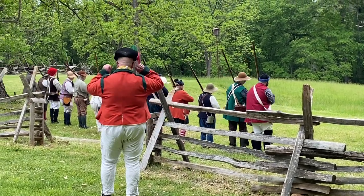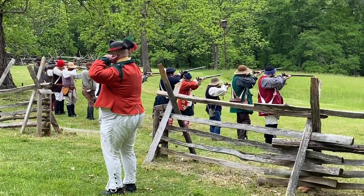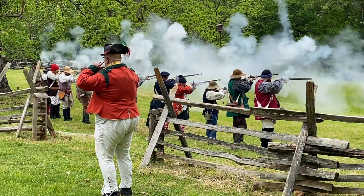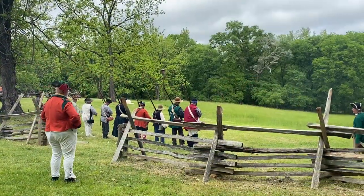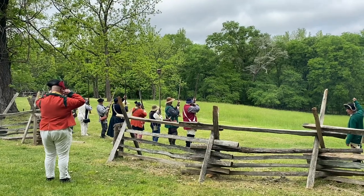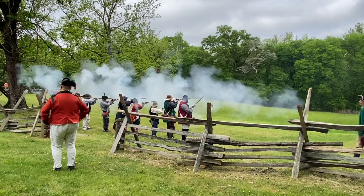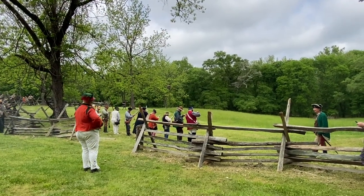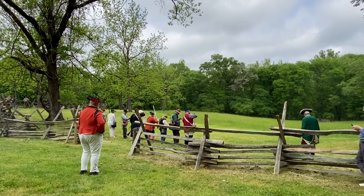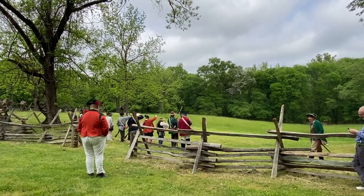Make ready! Take aim! Fire! We got really lucky. Make ready! Take aim! Fire! Well, we bought powder from that good powder manufacturer this time.